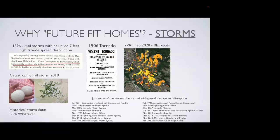And then there's also a prolonged storm that happened in February 2020, between the 7th and the 9th of February. I'm sure everyone remembers that one. That caused widespread blackouts, and many properties were without power for weeks. Now in the image, you can see on the map the different colors, oranges and yellows and maybe a bit of red.